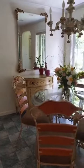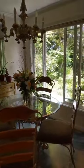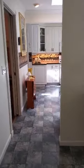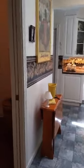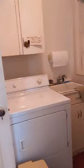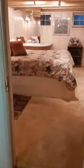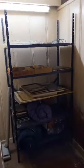Dining area. And then coming back over to the laundry area. Got a washer dryer, a little utility sink, and then here are those farm stairs I was mentioning. And this leads to a little storage area. It's nice and cool down here. Could turn this into a wine cellar really easily.